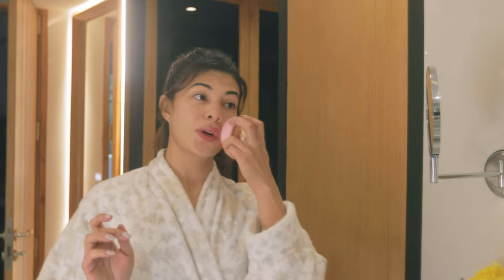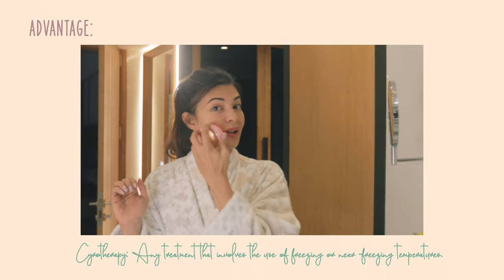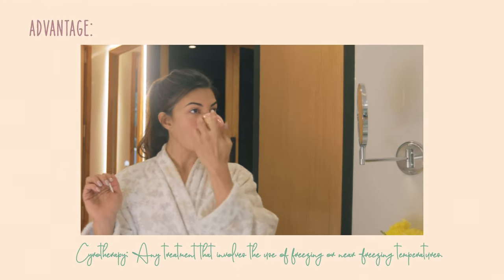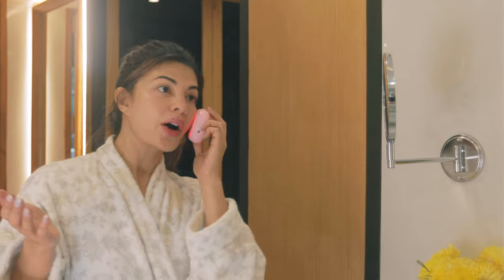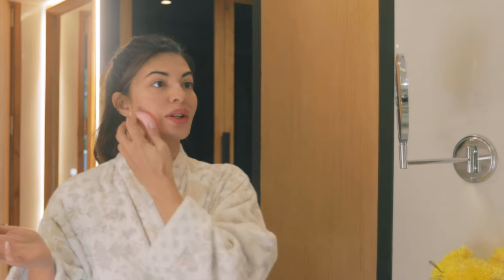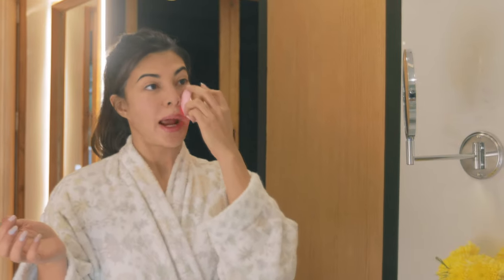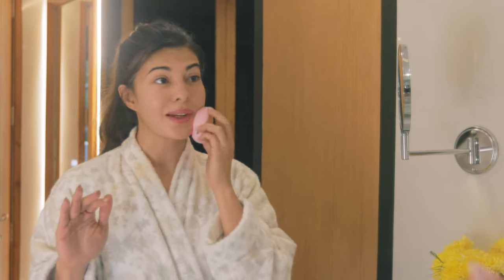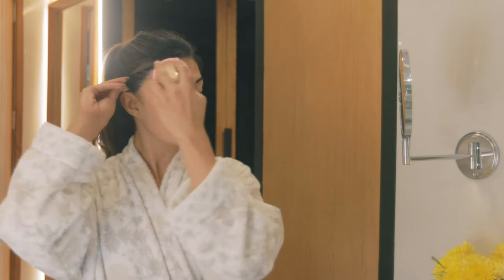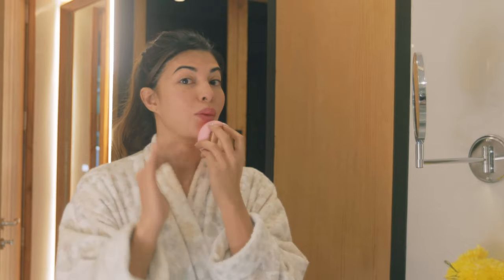Another reason why I'm so obsessed with this machine is it actually has cryotherapy in it. And that is something I always had to go to a specific kind of salon or a cryotherapy specialist to do for my skin. And here, it has it inbuilt in the device. So cryotherapy, just for your information, if you look it up, it's amazing for skin. And the UFO FOREO actually delivers that to you in one device.